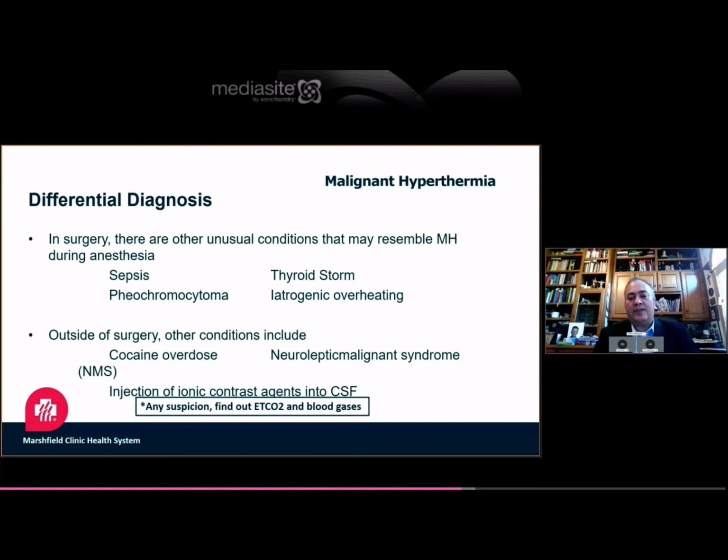The differential diagnosis. All these things can be very obvious at times, but other times not really. So you always have to think about ruling out sepsis, pheochromocytoma, thyroid storms, iatrogenic overheating, overdose of medications, neuroleptic malignant syndrome, which, by the way, could respond to dantrolene as well. Obviously, sending labs, checking the end-tidal CO2 on the blood gases and all that is very important to help differentiate from all these other syndromes.